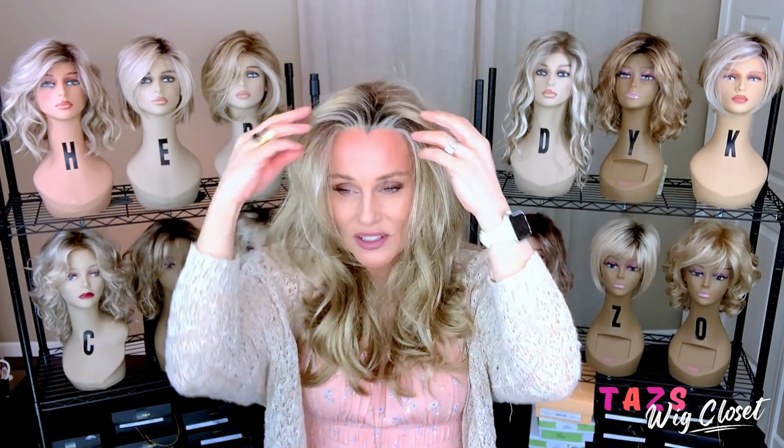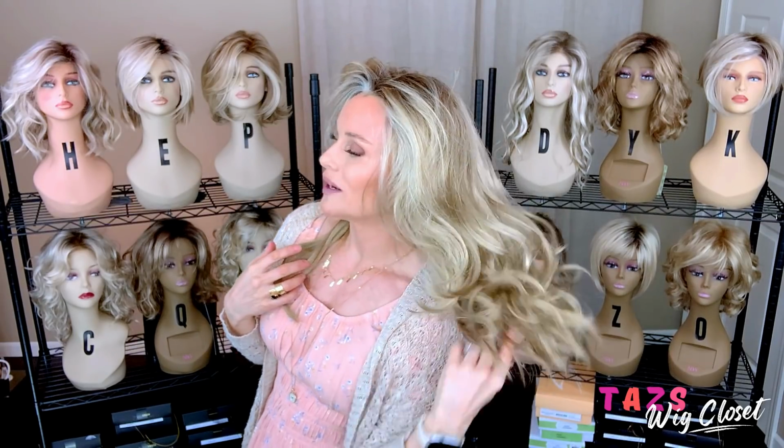So I feel like you could definitely just use the heat of your hands there to achieve the look that you want. Now this is a regular synthetic style. It is not heat friendly. There's one of the 5 new styles that is heat friendly. It's a short little cropped pixie called Rita. Rita is heat friendly. So you've got that 6.5, and then overall this one is about 21 inches.